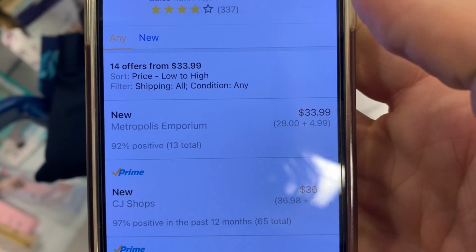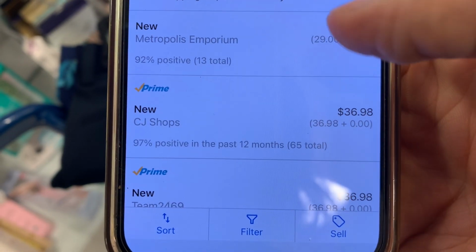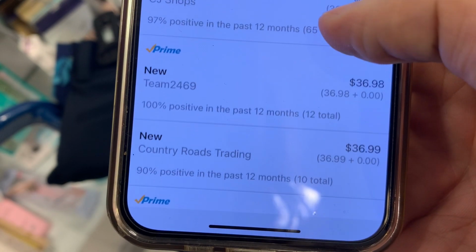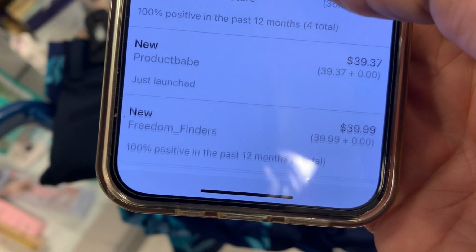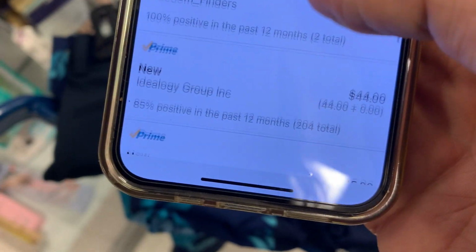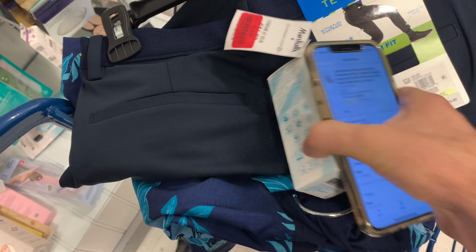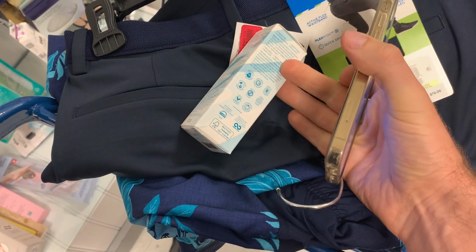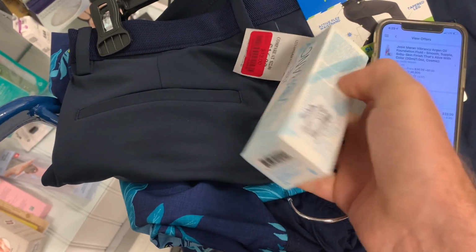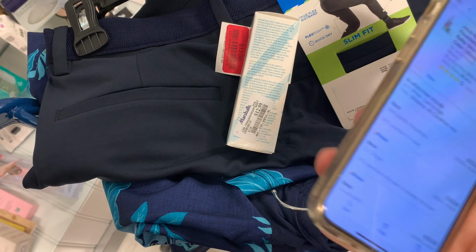Let's see. Okay, so the lowest Prime is $36.98, $36.98, $36.99. So it doesn't look like anybody's tanking the price, which is pretty good. So that's a good sign. So what was the price that we're gonna get it for here? Can't find it, hold on. $12.99. So that's a decent price.